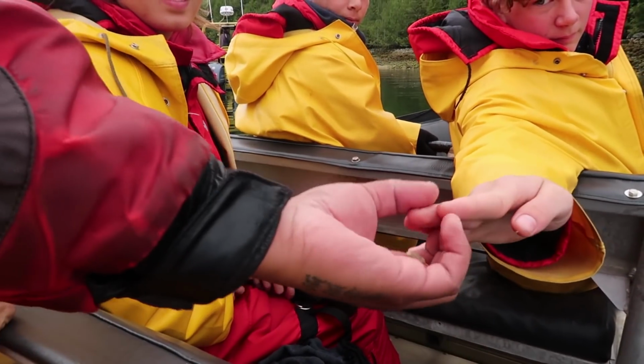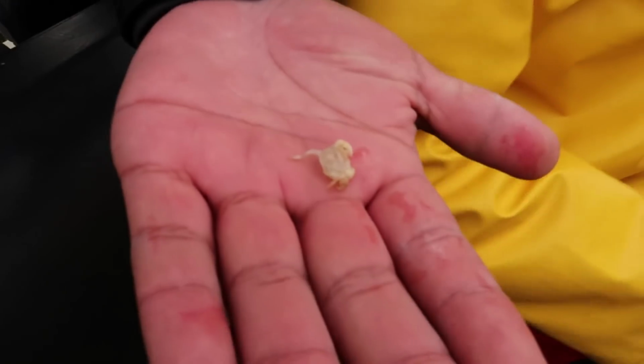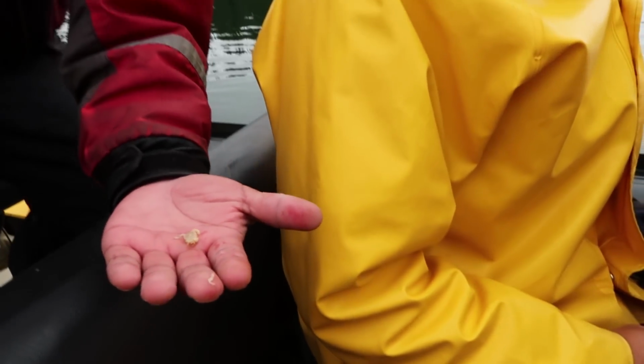This is the little porcelain crab, what they're feeding on. Yeah, so those are real tiny little guys. So every day, this is what they do, they'll sniff on the beach, flip all those rocks.